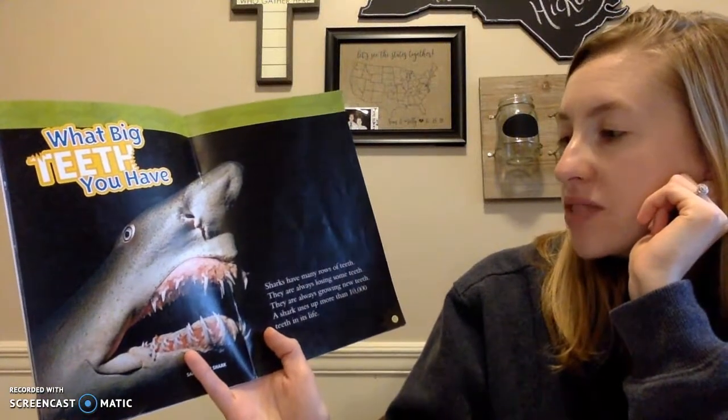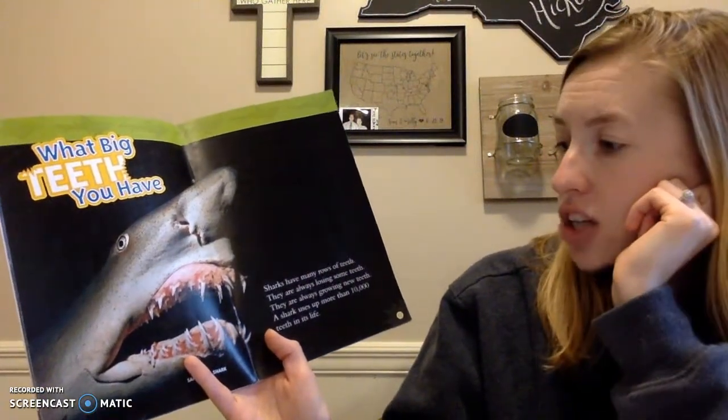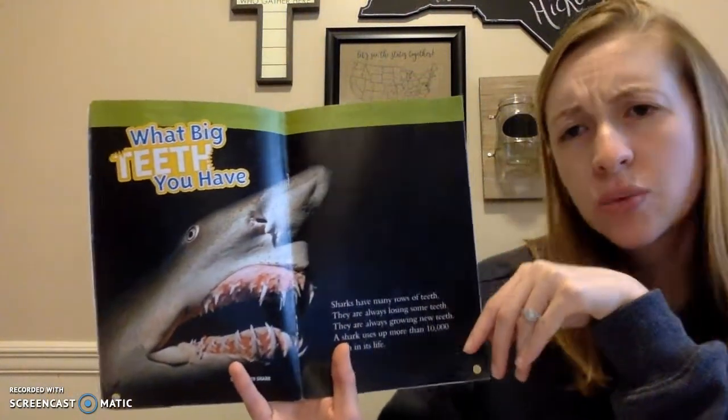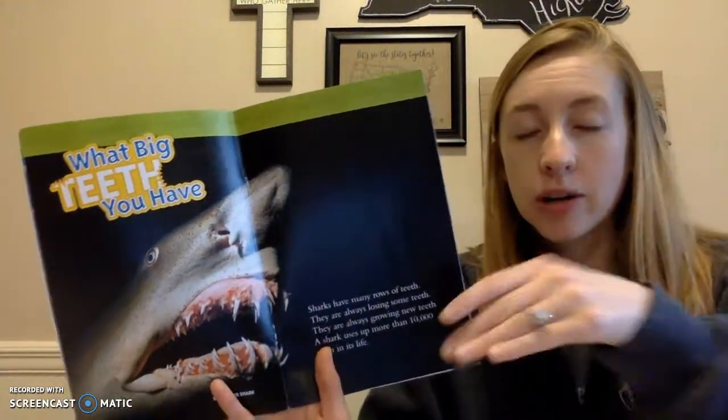Sharks have many rows of teeth. They are always losing some teeth. They are always growing new teeth. A shark uses more than 10,000 teeth in its life. Remember we talked about in our devotion one day, I think, how sharks' new rows of teeth keep pushing forward.